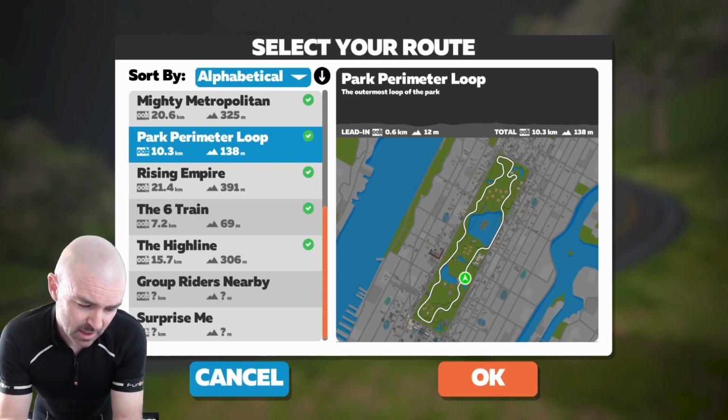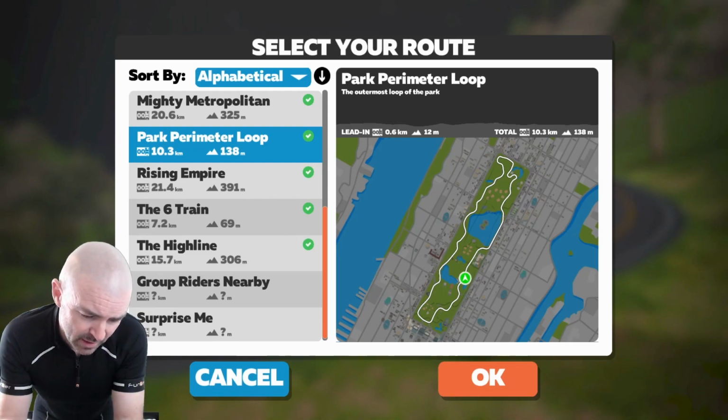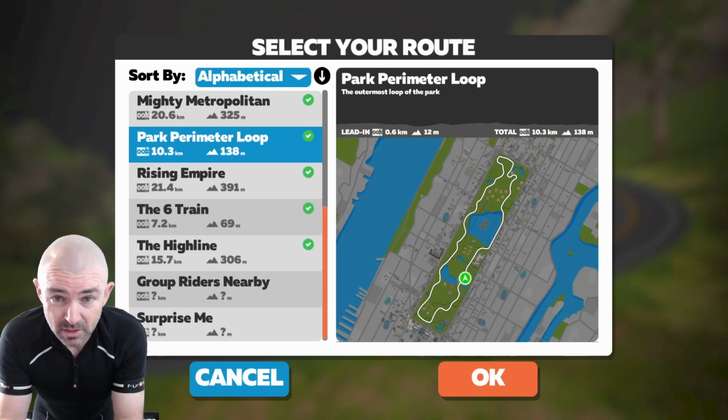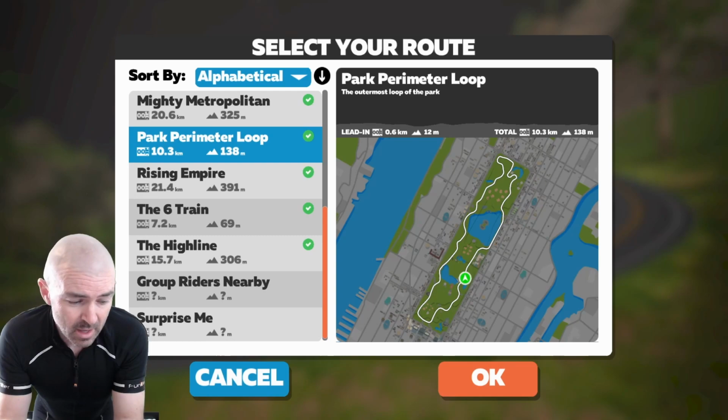He basically said, I've done my FTP test on Zwift, but all the yellow, orange and red workouts seem really hard and I can't always finish them. Is this how it should be? Also, why do the red efforts that are harder watts seem easier than the orange ones? So obviously in Zwift, yellow's threshold, orange is VO2 and red's anaerobic. So we'll go through all that in the video.